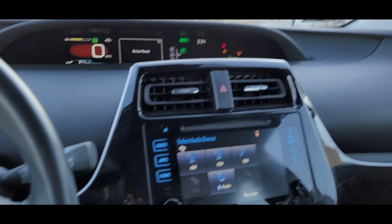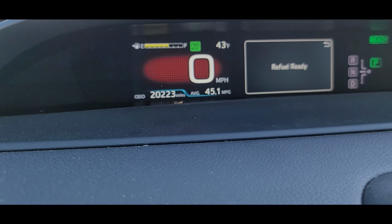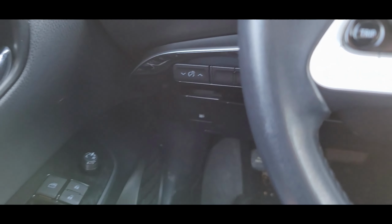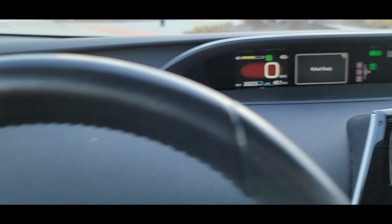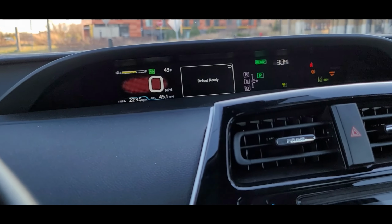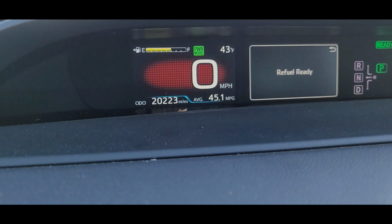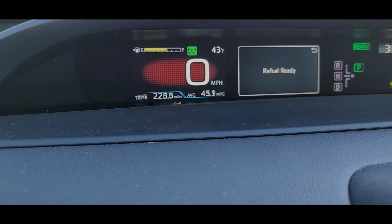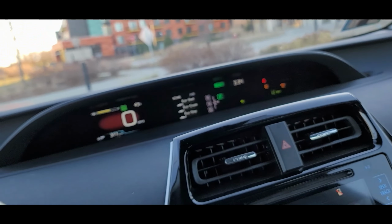So there's that. The rest of this stuff, so like you can see the trip. What does it say? Yeah, it's got 20,000 miles. So I'm surprised that a panel already fell off. And then this whole thing, and then this whole thing. I don't know, that's kind of bothersome. So it's not an old car, mileage-wise. But it's got one thing going for it right there. 45.1 miles per gallon. That alone, I guess, is enough for people to buy it.